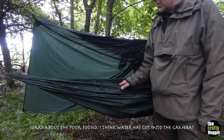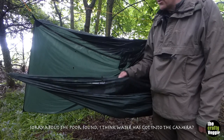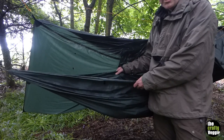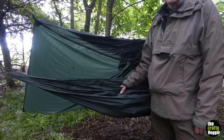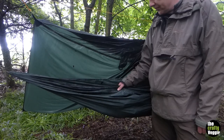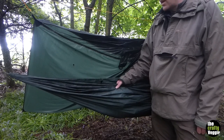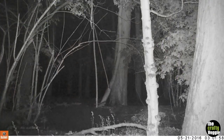To reduce weight, I just took the DD Superlight hammock this trip. It saves weight and it saves space. I managed to get flatter and a better night's sleep than I usually do in the Hennessy hammock. I spent a few hours at the badger set last night, didn't see anything. Hopefully the camera trap picked something up.